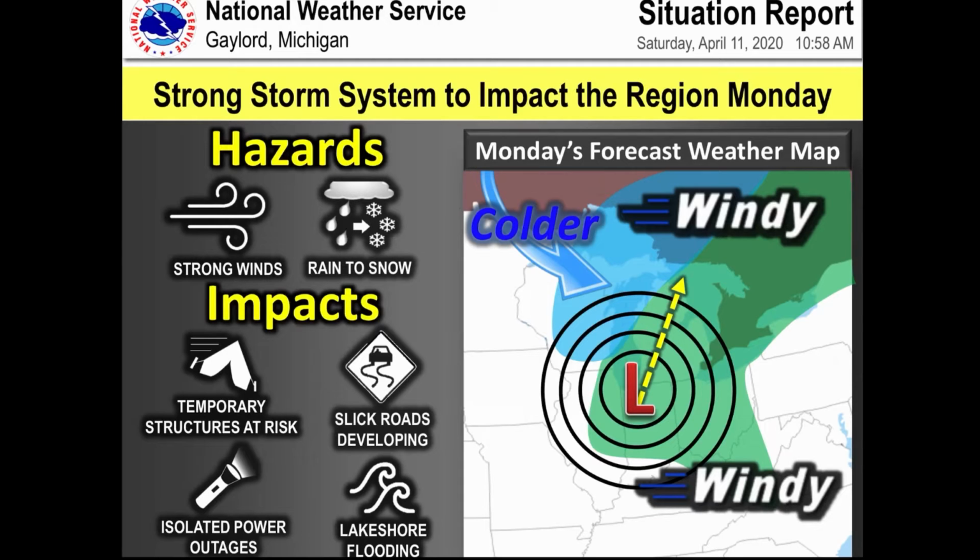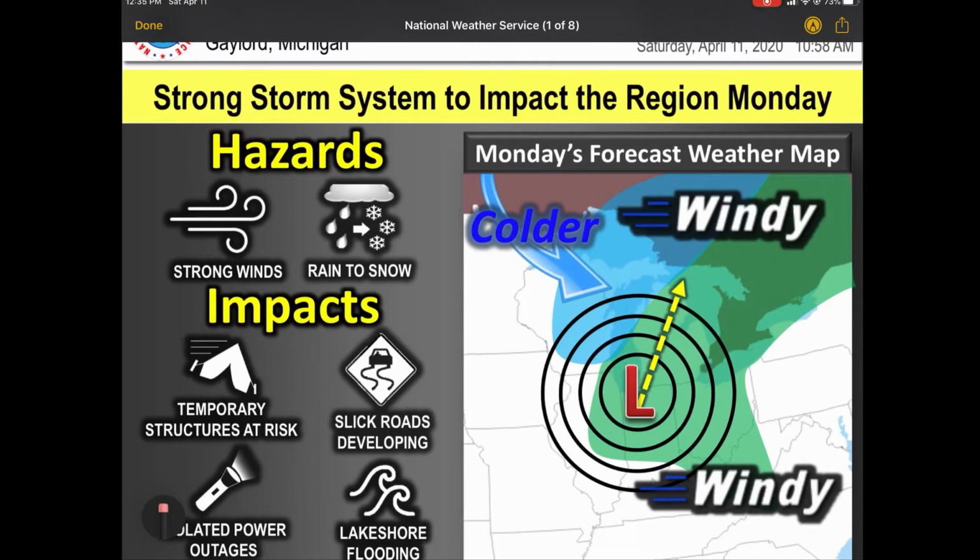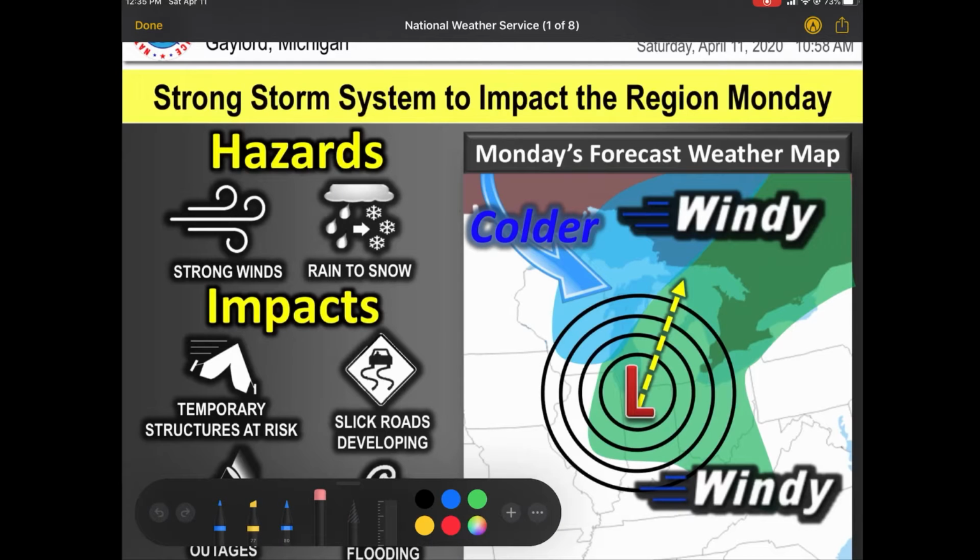A lot of these graphics are incorporated into some of our other social media graphics, so I didn't want to be redundant. I'm going to be not technical, but I'm going to get into some maps later on at the end of this, so you can see how this is going to progress. The main idea, though, is with this system. Let me just turn on my markups here. Whoops. And I want to go to yellow.